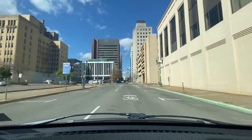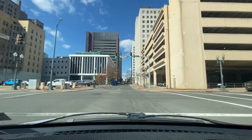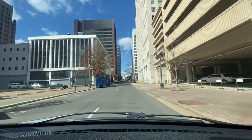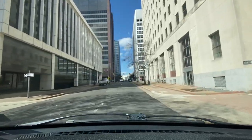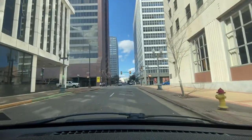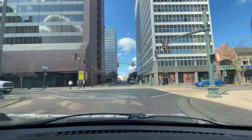You head left, you'll hit the Parish Courthouse and the Schran Theater. We're passing Milam, the 300 block of Milam. We got the Johnson Building on our left. We're approaching Texas now. We were about to pass it, but it turned yellow.